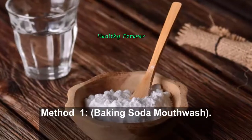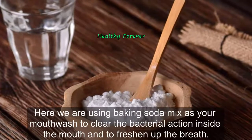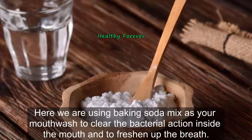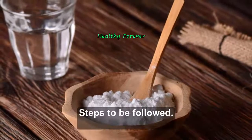Method 1, baking soda mouthwash. Here we are using baking soda mix as your mouthwash to clear the bacterial action inside the mouth and to freshen up the breath. Steps to be followed.